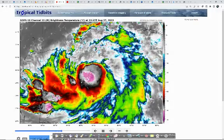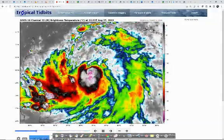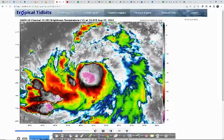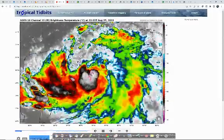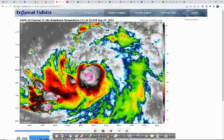So right now, first I want to talk a little bit about the track forecast, and then I want to talk separately about the intensity forecast, because this is kind of a different type of scenario for track and intensity forecasting than what Florida's dealt with recently.